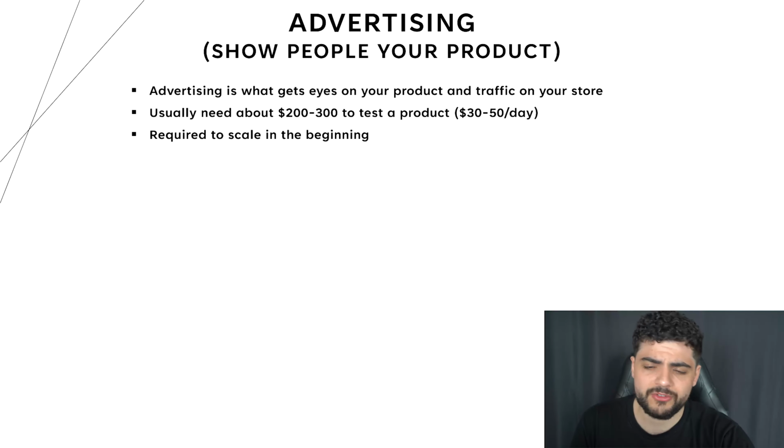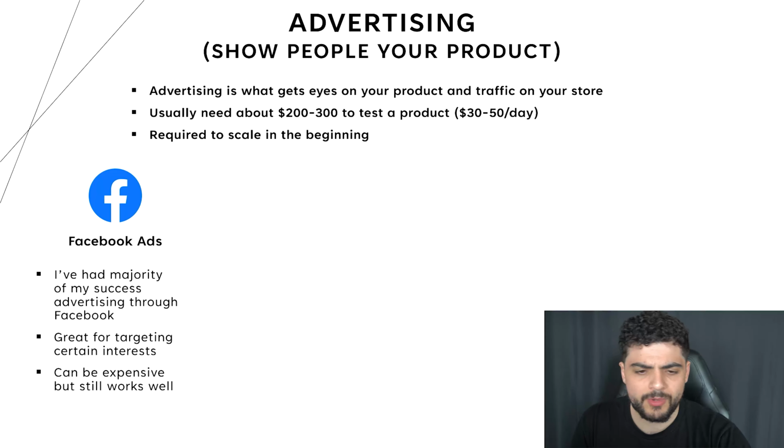This is where the majority of your budget's going to go for dropshipping, is testing a product with ads. It's always required to scale in the beginning, unless you're using influencer marketing, unless you have a really big following on your social media platforms. You're going to need to get the name of your product and your brand out there somehow, and it usually comes down to paid traffic. So here's a couple of ways that I would suggest you to advertise.